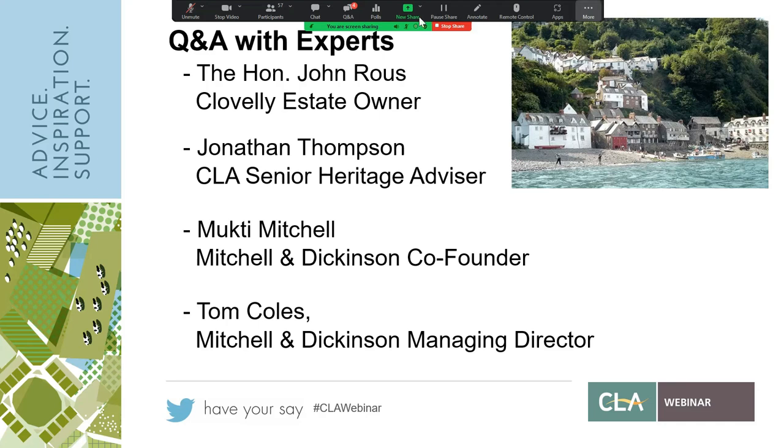We also have Jonathan Thompson. He is Senior Heritage Advisor for the CLA. He is involved in the development of heritage policy in England and Wales and sits on many bodies, including the Historic Environment Forum.